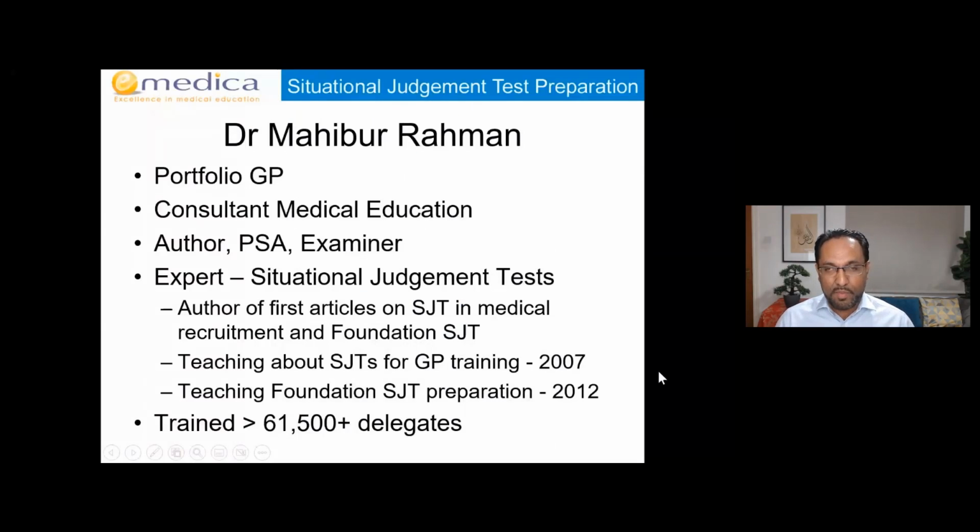For those that haven't met me before, my name is Mahibur Rahman. I'm a portfolio GP based here in Birmingham and Solihull and a consultant in medical education. I'm one of the authors for the Prescribing Safety Assessment, and I'm an examiner for the OSCEs for Liverpool Medical School, and a former examiner for the General Medical Council for the PLAB Part 2, which is an OSCE-based assessment for international medical graduates to work in the UK. I also was an invigilator for that exam.